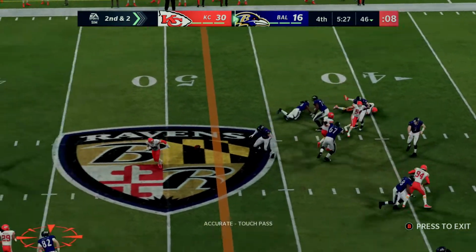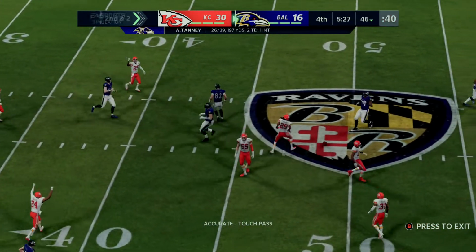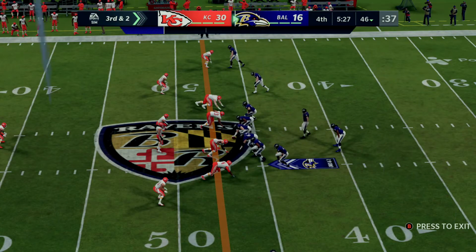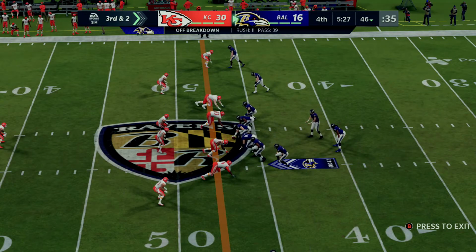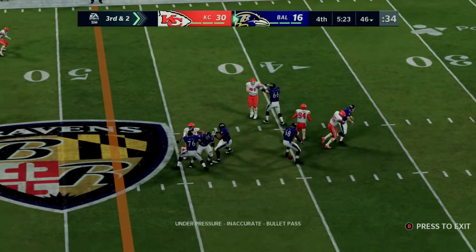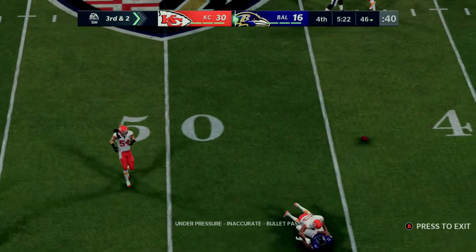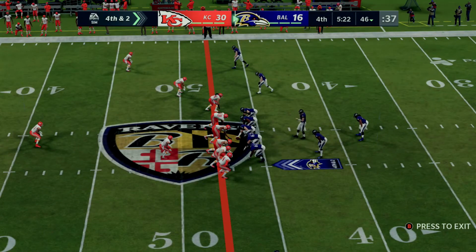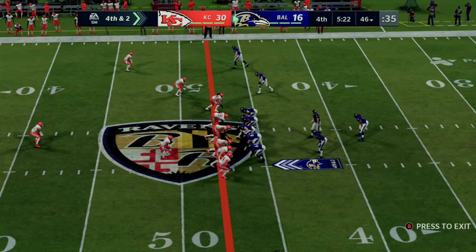Looking middle, and it's incomplete. After the incompletion, here now, 3rd and 2. Brings up 3rd down and 2. And that's going to be incomplete. The contact there enough to jar that ball free, and it brings up 4th down.